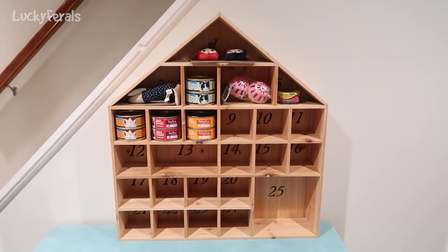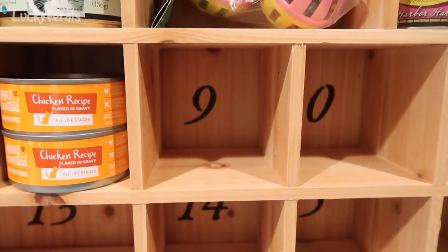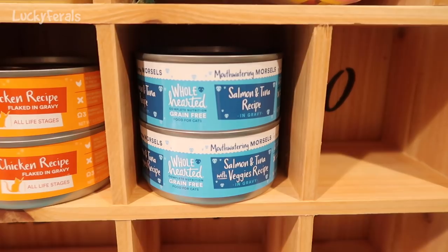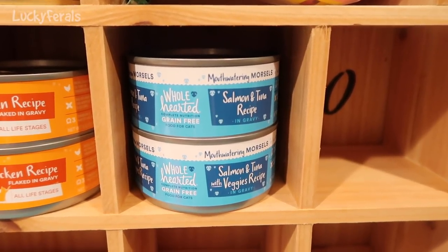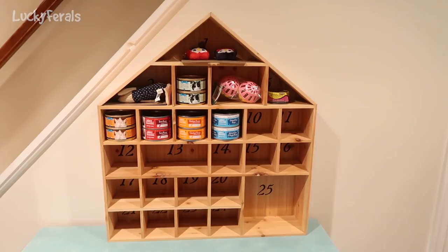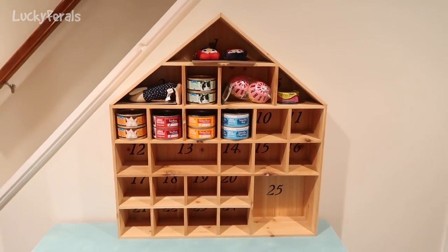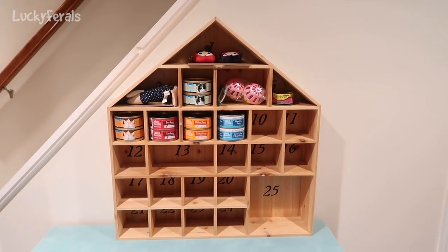Today is day 9 of the reverse advent calendar, and we are filling compartment number 9. We are filling it with 2 more cans of Wholehearted cat food. This is the salmon and tuna recipe. And this is what the reverse advent calendar looks like after 9 days have been filled in.